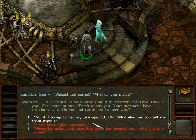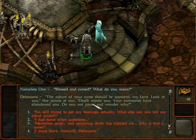Blessed and cursed? What do you mean? The nature of your curse should be apparent, my love. Look at you. She points at you. Death rejects you. Your memories have abandoned you. Do you not pause and wonder why?